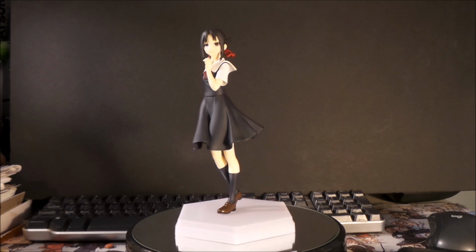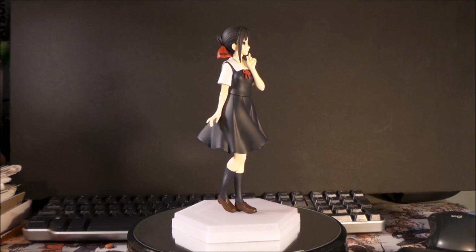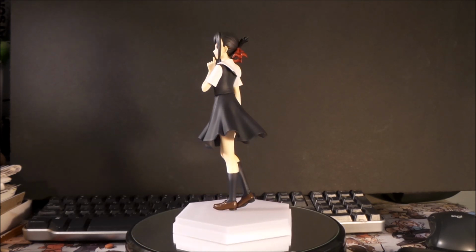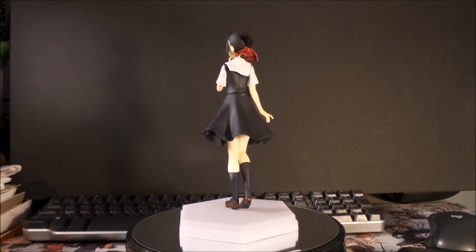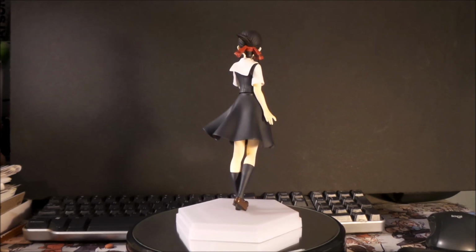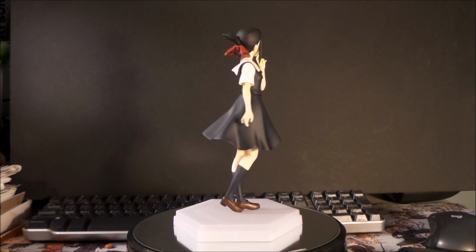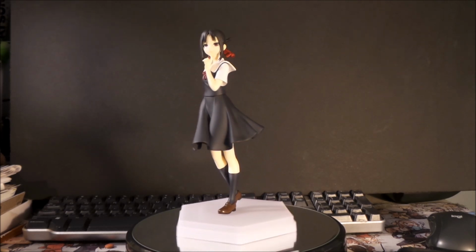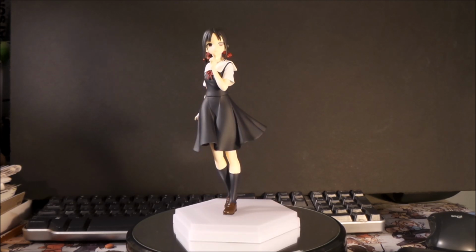So yeah, I'm pretty happy for $19. I think that's a deal. That's a great deal. And it's a solid looking figure. It's not very colorful, but that's just because it's the school uniform. And she looks very beautiful. Okay, there she is: Kaguya Shinomiya from Kaguya-sama: Love is War. The anime is named after her.